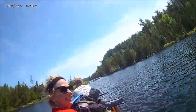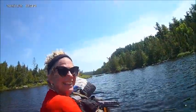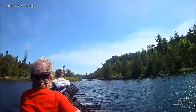All right, just off the portage into Alder Lake. And then we come through this narrows here that takes us into the main part of the lake. So we've got to be real careful with these rocks to get through.